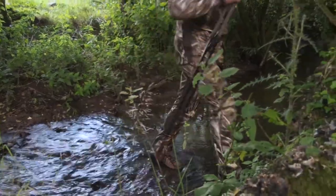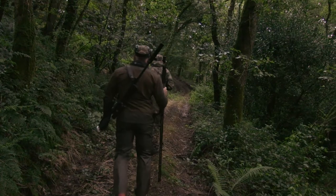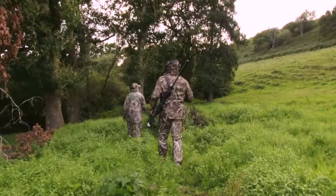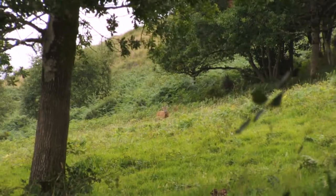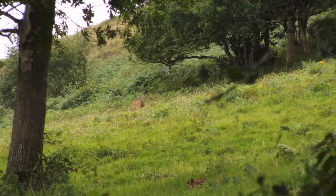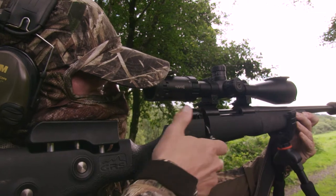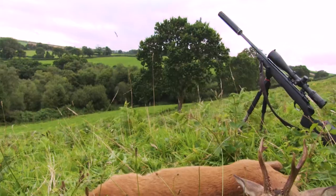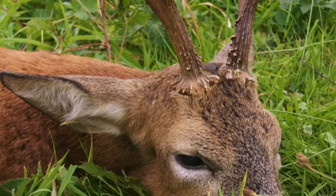After days of patient stalking, for once, we find ourselves in the right place at the right time. A beautiful cull buck presents itself through a clearing, and I make the chance count. A clean shot and a nice cull buck provides a welcome relief.